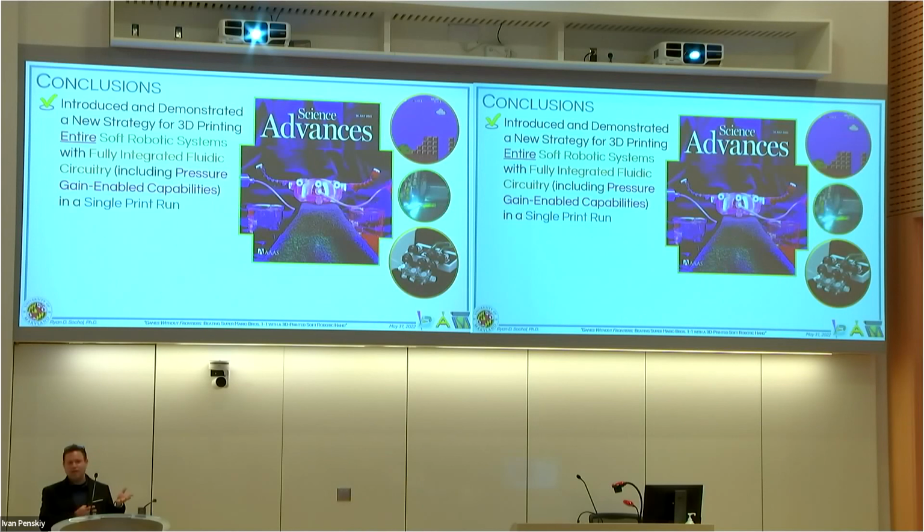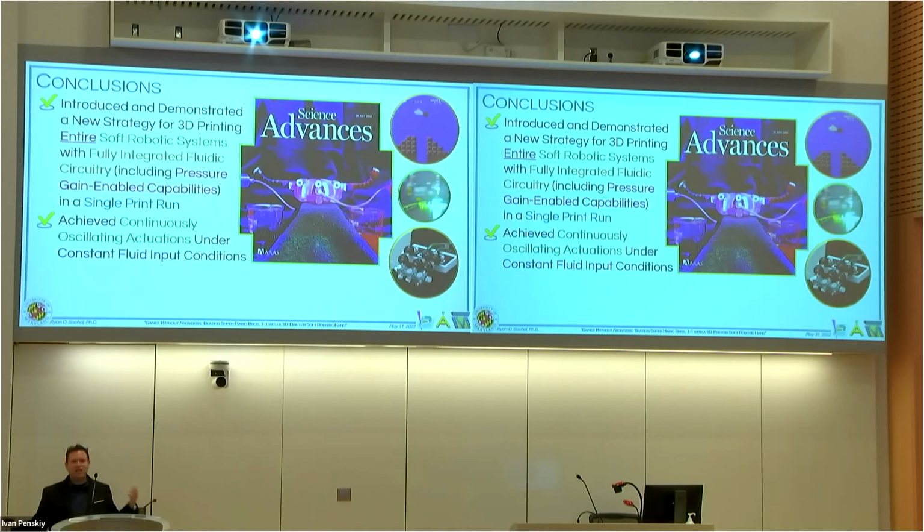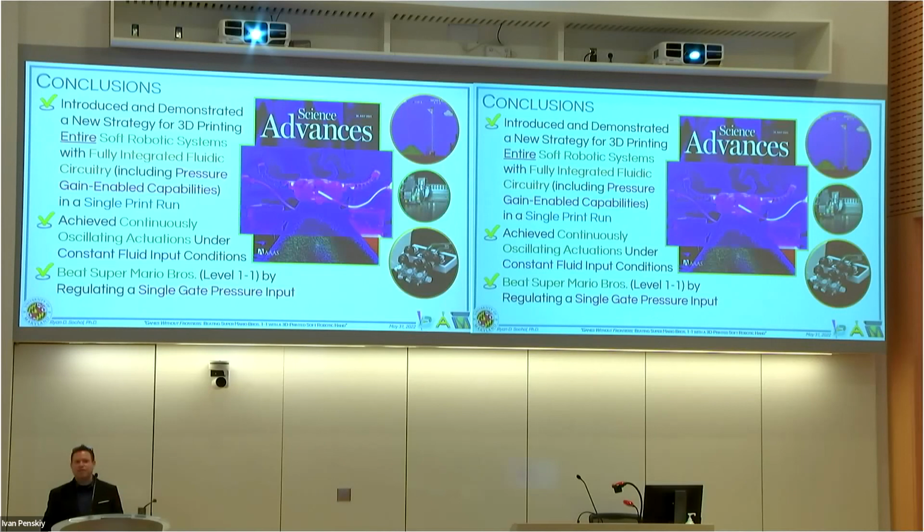But anyway, in conclusion, we ended up demonstrating this fundamental concept to be able to print entire soft robotic systems with all the fluidic circuitry, completely assembled monolithically in a single print run. We demonstrated continuously oscillating actuations using a fluidic oscillator under constant fluid input conditions. And we also beat Super Mario Brothers, just that first level, just by going from a low pressure to a medium pressure to a high pressure to off.